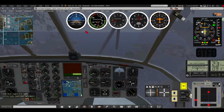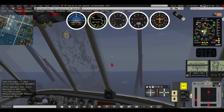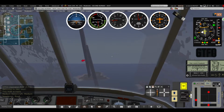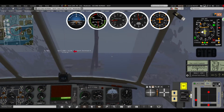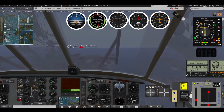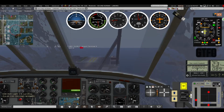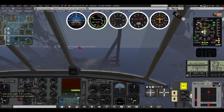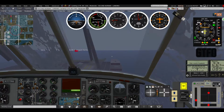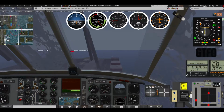Okay, well, you can see that things have gotten interesting. I'm going to assume that that's supposed to simulate some kind of slush or icing conditions on the windshield. Windshield wipers are working. My windshield anti-ice is working as we approach Second Life, or pardon me, Second Norway. And I'm at 80 knots according to Shergood. And so I'm going to back the cyclic back closer to neutral and get the speed down.